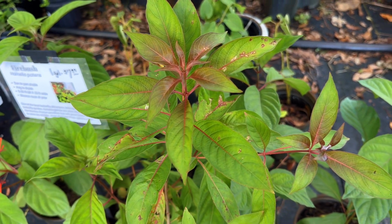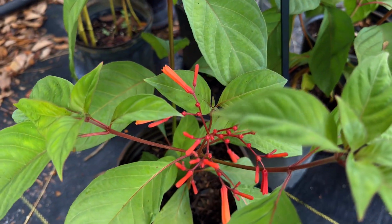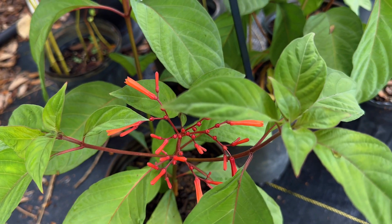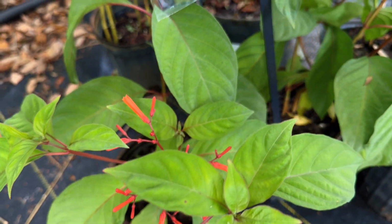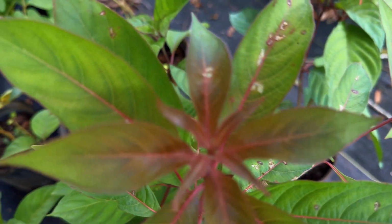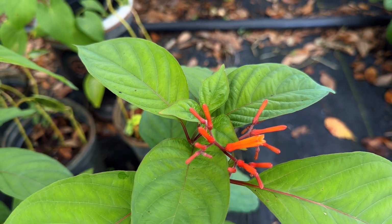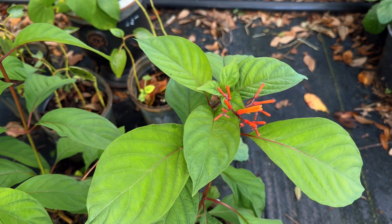And look, here we have some firebush. Firebush for fall adds a great fall color, for those of you who have moved to the South and are missing your fall color. I always think of it as an autumn-ish kind of plant because, especially the Florida native, there's a lot of reddish hue to the leaves, and then the orange flower blooms. Great plant, great to get it now and get it in the ground in the fall, so that way it's a showcase plant come spring.